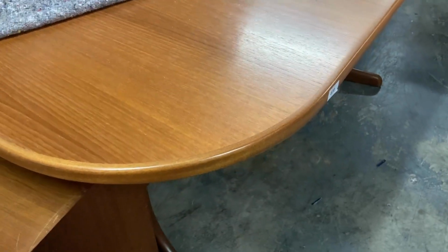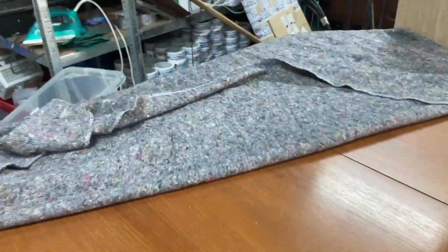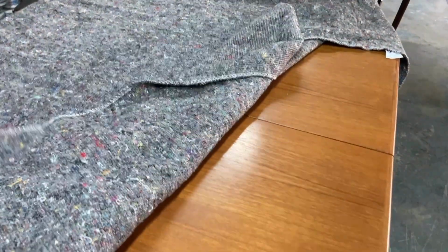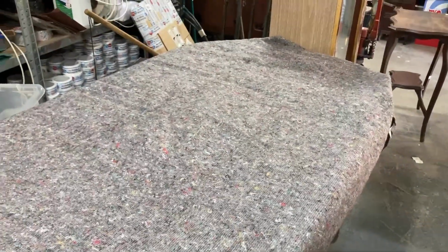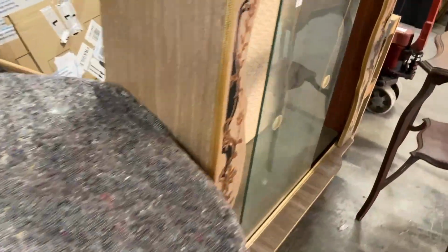Then remember them G-plan Fresco tables I get all the time? Well, this is not one of them, but it looks very similar. Even the legs, everything looks similar, but it's not. It's still a good brand, it's just not that brand. That owes me £20, that table. I haven't researched it, but bare minimum 150.